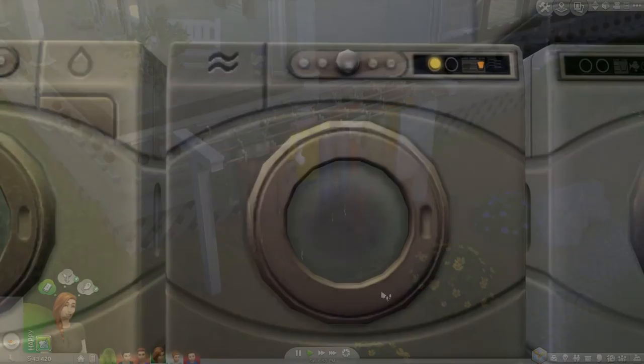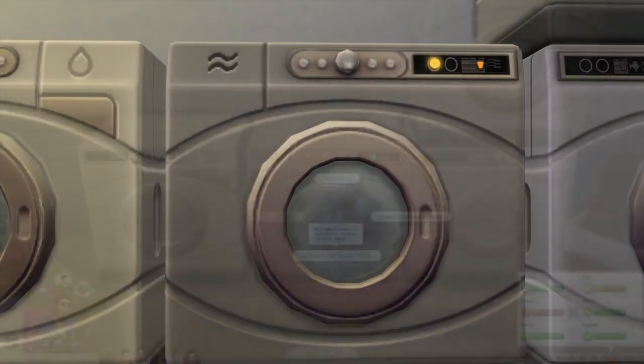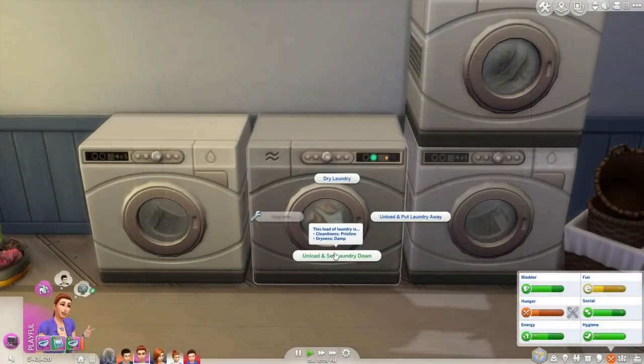Huh. Any minute now. Any minute. This isn't exactly zip quick. But you definitely don't need to worry about your Sims not having time for everything else in life, because this takes a little while. Oh my gosh, you're kidding me! Okay, so now the laundry is pristine, but it's still damp.